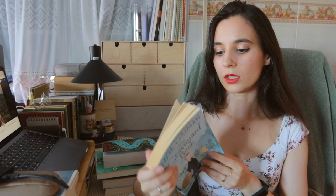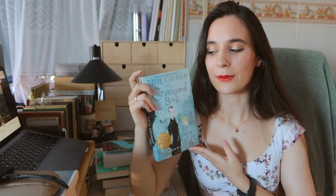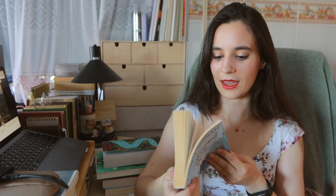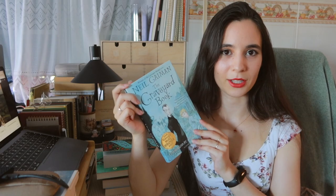This is the only middle grade, aside from Peter Pan, that I am hauling today. I'm really excited to read it. I'm going to start reading it in the fall because I think that's the best time. And I got this edition because it has illustrations, which I really love in middle grade books.